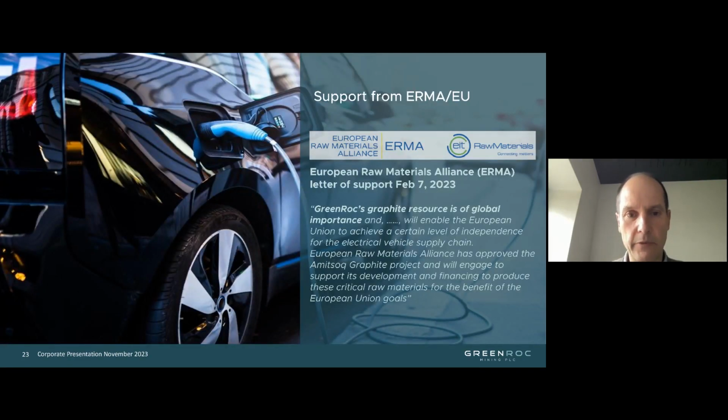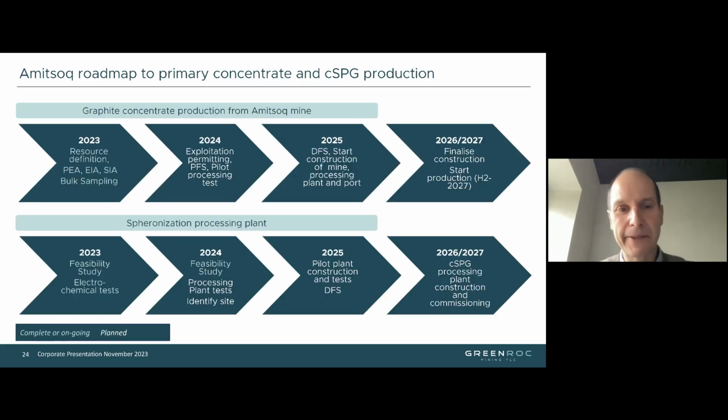We have support from the European Raw Materials Alliance and also from the EU, thereby, that we expect or hope will also materialize in some more tangible support in the future. And then finally, this is a roadmap that shows you where we are with regard to development. There are two roads here. One is the development of the production of graphite concentrate from the Amitsoq mine. The lower one is the setting up of this spheronization or anode material processing plant.